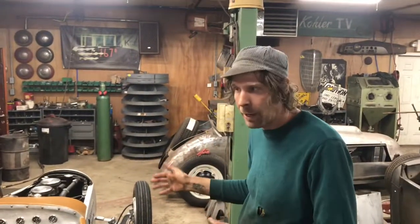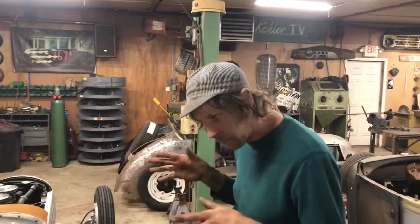So horsepower was not the problem. Oh, it never is. I mean, it's always nice to have plenty of power, and that does help if you can put it to the sand.